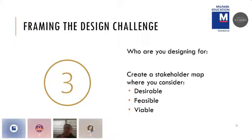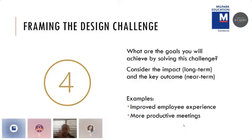The one that's really important for our design challenge is the desirability one. Those are the people that we are designing for. But keep in mind all of those others. And once we've done that, we can then move into the fourth element, which is identifying the goals that you want to achieve by solving this challenge.